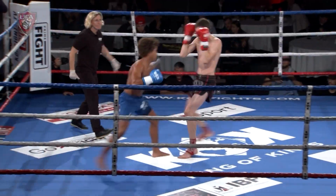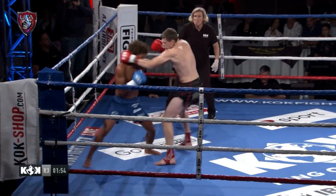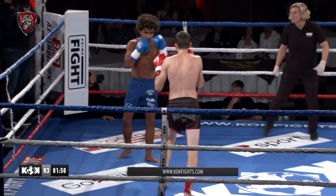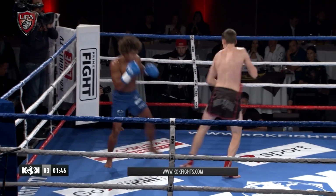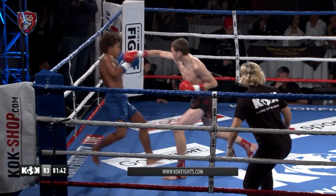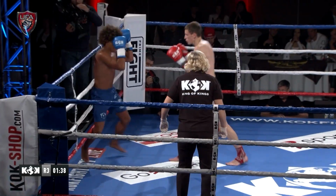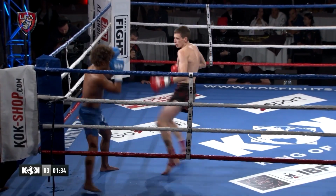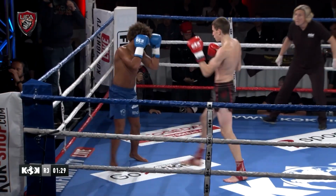Third round. All right, here we go. Third and final round, but it's not the final round. It's the third round. The fifth round will be the final round if we need it. Nice body kick there from the Latvian. Boy, he is growing too. Chirkieso seems like a lot taller and a lot bigger than he was in previous fights. I mean, he is only 19, so maybe he's going through a growth spurt or something like that.